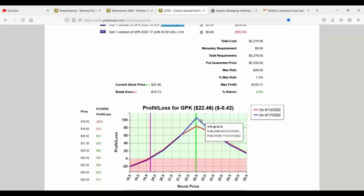Another alternative is I could just let the stock be assigned and try to get back in the stock via income method number 7. It's another way to re-enter the position that's talked about in the blueprint. I'm still holding the long put, but I might use income method number 7 to do that.